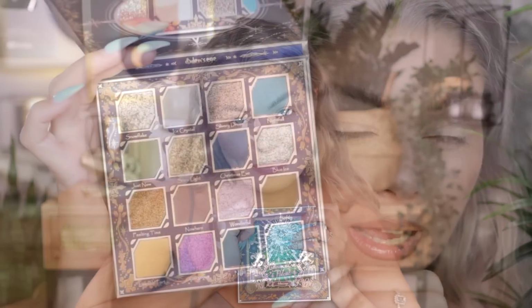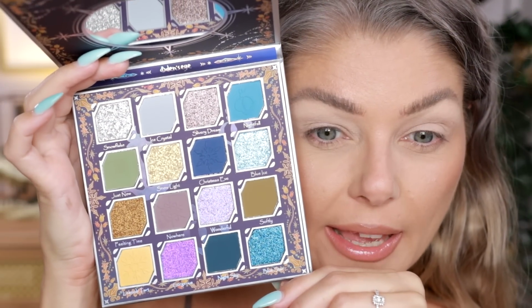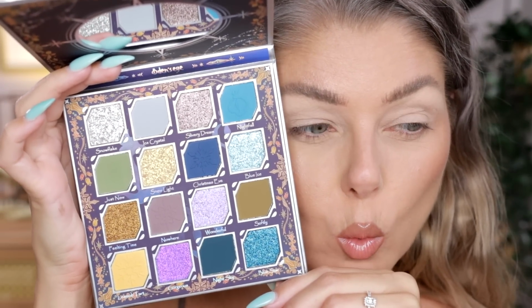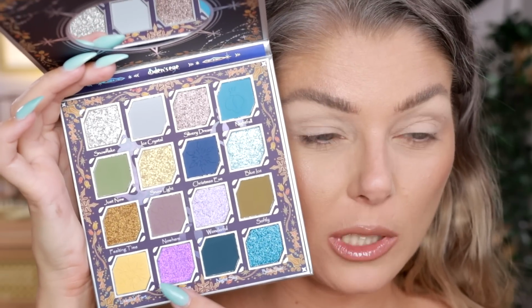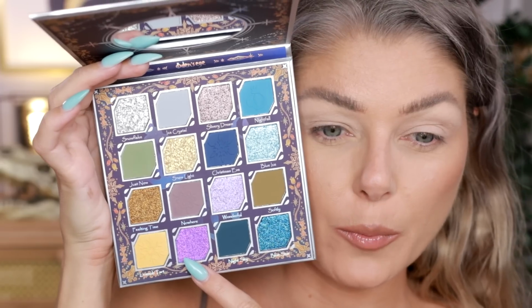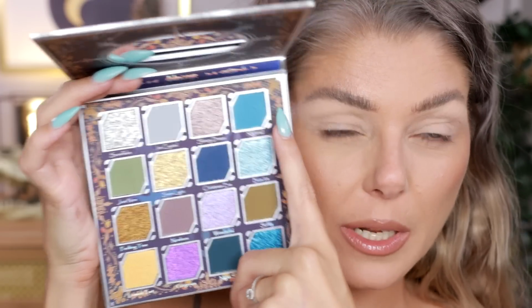Okay, let us zoom in and let's do look number 1. I want to start with the blues, so let's do that first. I kind of want to do a little bit of a halo eye, but maybe in a different way. This multichrome is beautiful. I know a lot of people are probably going to use this in the look. I'm going to start with this one, and I'm going to put that in the crease.